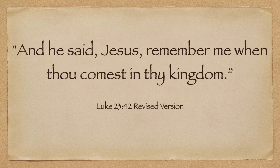Luke 23:42, revised version. "And he said, Jesus, remember me when thou comest in thy kingdom." What does the King James say? Remember what we've looked at in the entire foundation of this study is who gives Christ the preeminence. What gives Christ the preeminence?